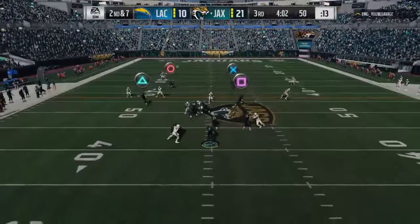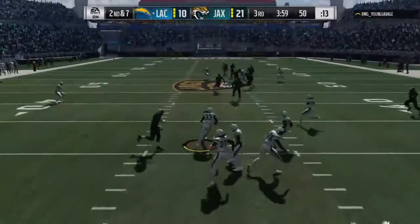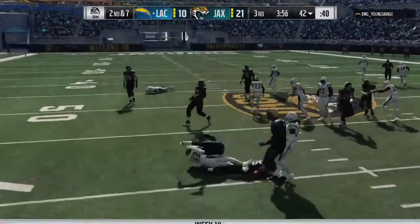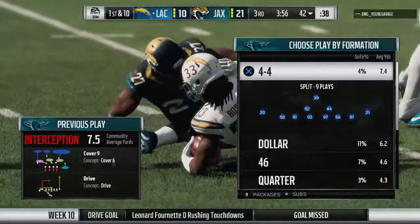From midfield, here's Bortles. Into heavy traffic, and it's intercepted. Picked off by Trey Boston. And the return this time will go out to the 42-yard line.